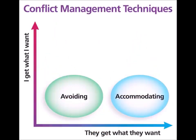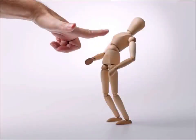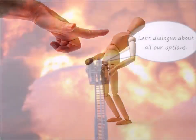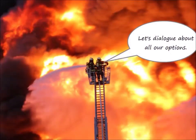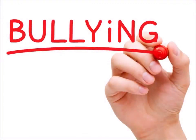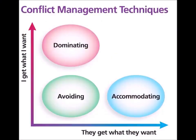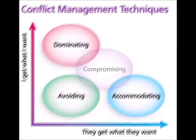I don't suggest the next one. That is competing or dominating. It's sort of the opposite of accommodating. It's when either by power or rank or intimidation, one person pressures the other so that they can get it the way they want it. Now, this is by far the best approach in some situations, like on the battlefield or in an emergency. You would not want two firefighters in a deep dialogue about who's going to put out the fire. When this technique is used in a non-emergency situation, it's called bullying. It's just icky. You may win the battle, but it will likely be at a very high price. In fact, competing or dominating is most likely to generate even more conflict down the road.